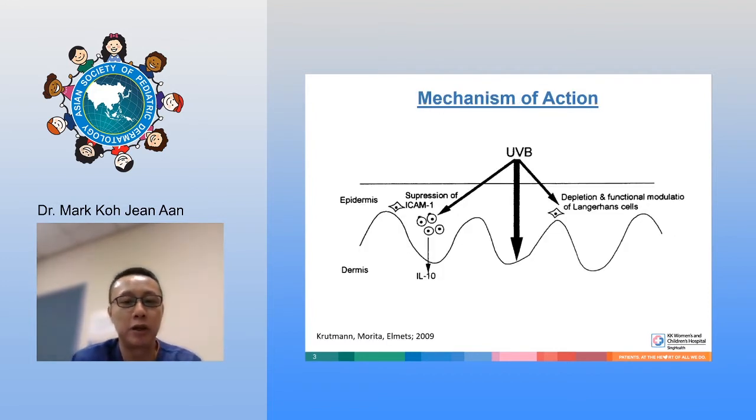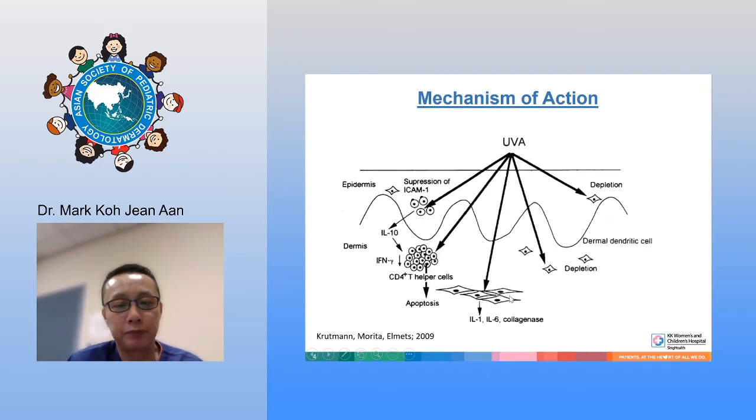How does phototherapy work? There are two types of light that we use in phototherapy. One is ultraviolet B or UVB. This can be given either as narrowband ultraviolet B or broadband ultraviolet B. Ultraviolet B usually penetrates only up to the epidermis and leads to depletion and functional modulation of Langerhans cells. It also suppresses the production of ICAM1 from the epidermal keratinocytes, leading to an increase in IL-10, which is immunosuppressive.